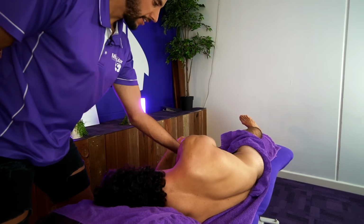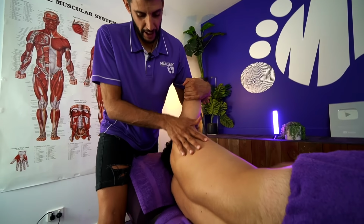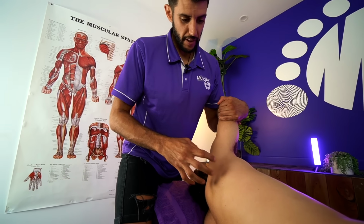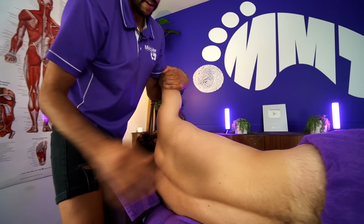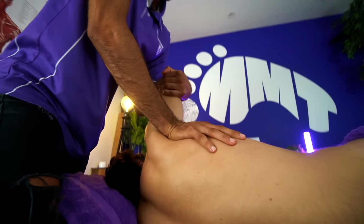So what we're going to do now is I'm just going to grab his arm, hold it in here, lock it in, and we're going to start to work down the side of his body. So we've done some upper trap work. Now we're going to get into the underside of the scapula where some of the rotator cuff muscles attach, but also the lat comes up. And you can see on Matty, he's got a very big lat.